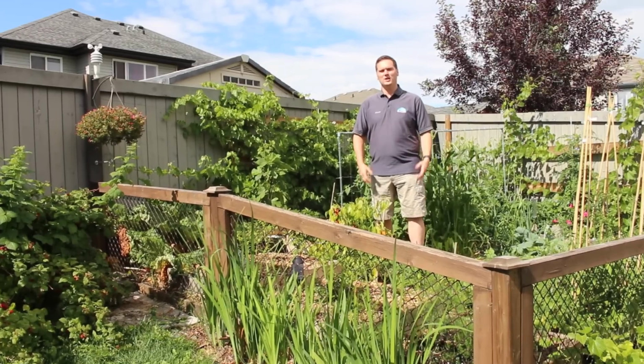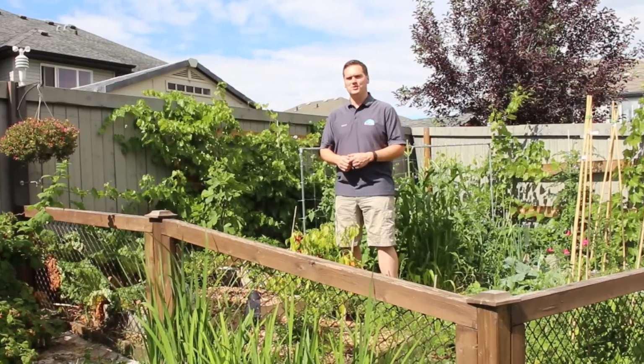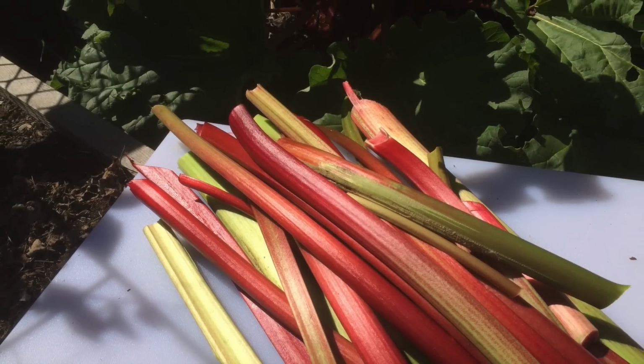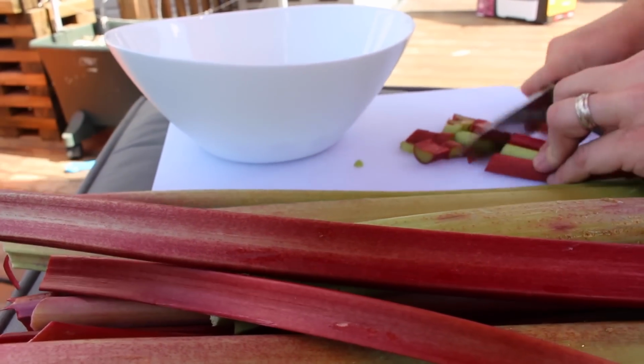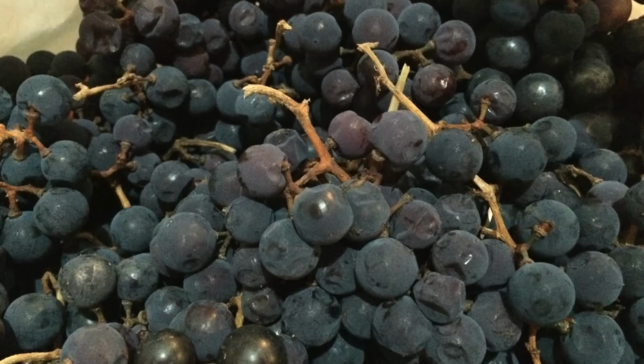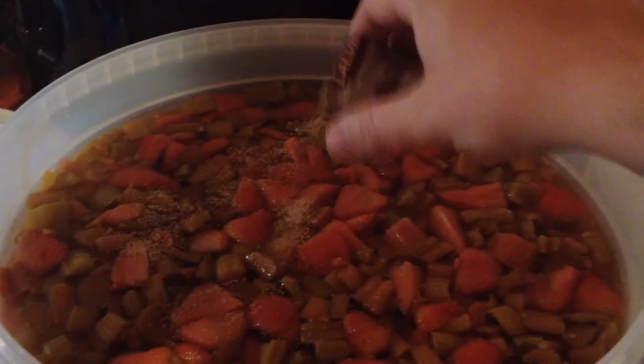Once you have your crops, you can increase their value by processing them into something that will cost you more at the grocery store. For instance, I will often take crops such as grapes, rhubarb, and surplus berries and make them into wine. You can also recover the value from crops that may not be fresh enough for other purposes, but are not quite rotting, by turning them into wine.